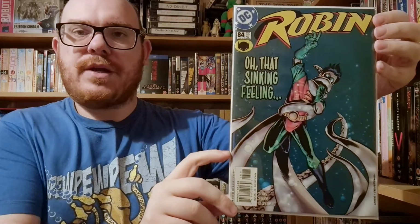This time we have Robin, who's entangled with these tentacles. It looks like a squid from just the cover, but when you actually read the issue, it's sort of like a half squid, half crustacean kind of creature. So here we have the tentacles wrapped around Robin, bringing him down, sort of drowning him. So I just think this is a really cool one.